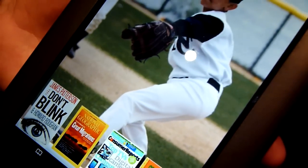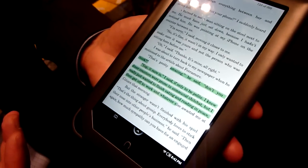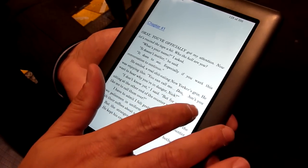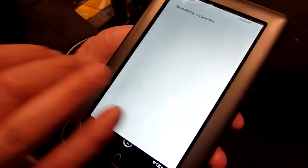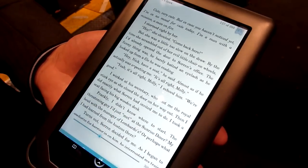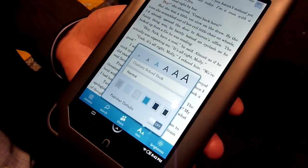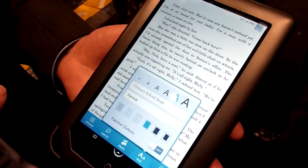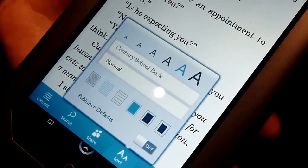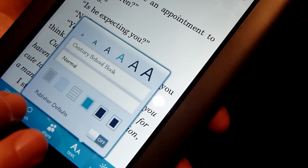The book reading experience: through one tap, I can get to the book that I was reading last. Page turning is faster than any other e-reading device by just a tap or a swipe. You can see how responsive that is. Completely customizable. So you can change your font size with a tap, and it automatically changes and reflows all the text, and lots of other customizable features.